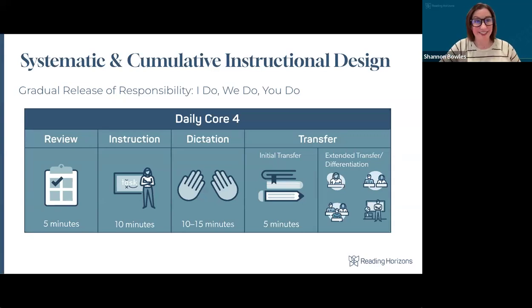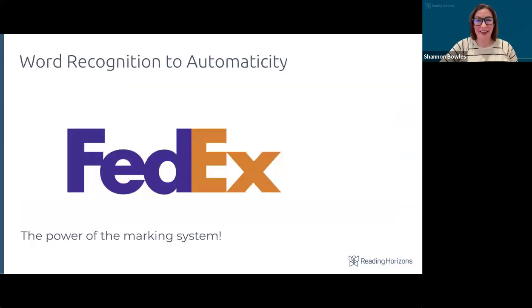Now, Reading Horizons uses a marking system with our program as we teach skills that acts as a visual support to students to help them see the patterns in English. It's kind of like the FedEx logo. There's an arrow between the E and the X. If you've never seen it, there it is. But once you've seen that arrow between the E and the X, you just never unsee it. It's just always there, popping out at you as the truck drives by. And that's how a marking system works. It allows students to have a visual of the pattern. And even as we pull that back, that pops out for students. They start to recognize those patterns in text.